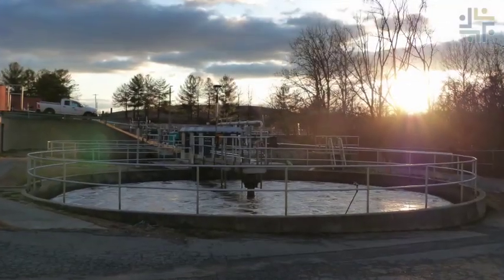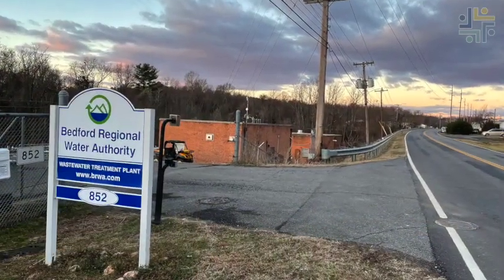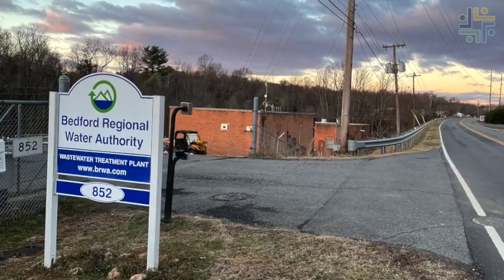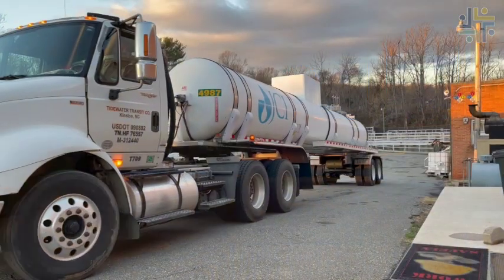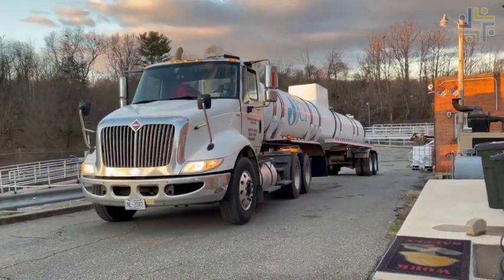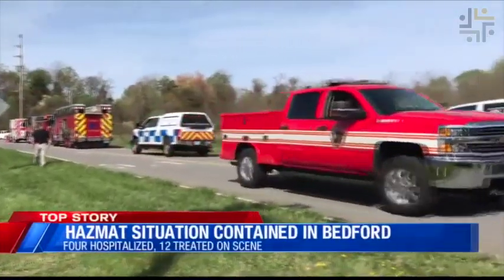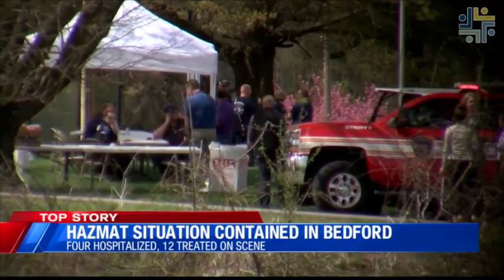The Bedford Regional Water Authority has recently implemented new processes for receiving bulk chemical deliveries. The change was prompted by an incident that occurred this spring. On April 15th, 2022, we had an incident where we offloaded the wrong chemical into the wrong tank, which caused a chemical reaction. The reaction resulted in an off-gassing event, which caused the area to be evacuated and hazardous materials specialists to arrive on scene.